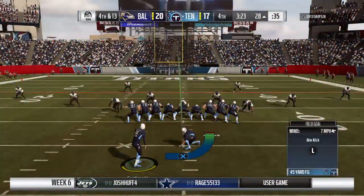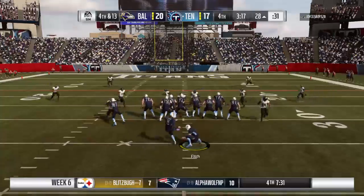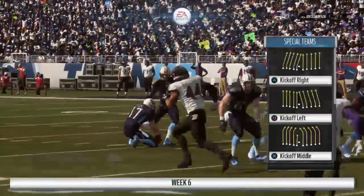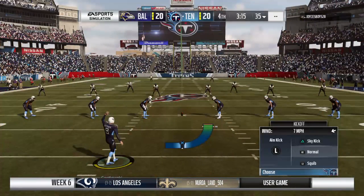So now one of the biggest kicks of the night is forthcoming. From the right hash, this from 45 yards away. And Gostkowski's kick is good. And in the 4th quarter, this game is tied. So as it turns out, that sack doesn't wind up costing them, Charles. They at least get points, get 3 of them.